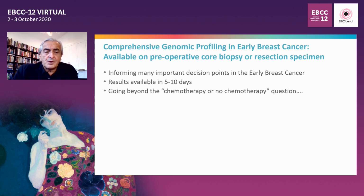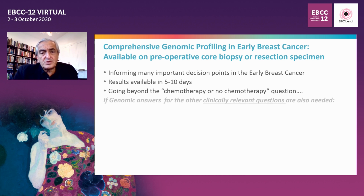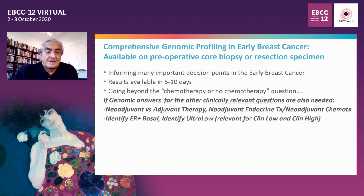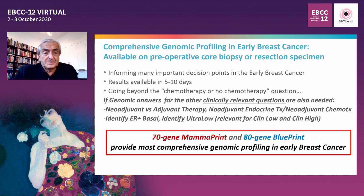We are going beyond, of course, the chemotherapy or no chemotherapy question with this information, giving genomic answers for other clinically relevant questions. Neoadjuvant versus adjuvant therapy, neoadjuvant endocrine therapy or neoadjuvant chemotherapy, and choice of drugs, particularly if one is able to identify that ER positive basal subset, and identifying ultra low patients as well. Both of these findings are relevant for both clinically low and clinically high risk patients.